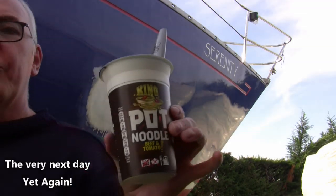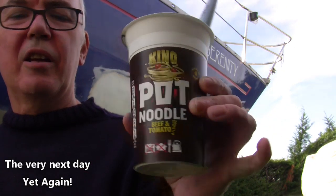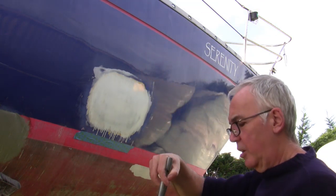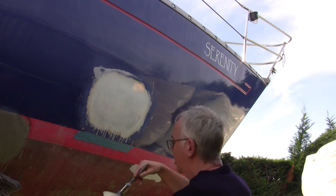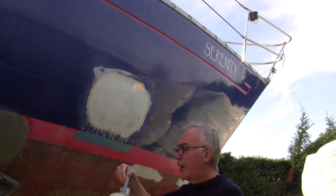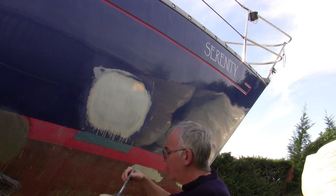Right, so here we go. I'm going to paint this, because it's temporary, with pot noodle. By the way, anybody who paints their boat with pot noodle, seriously, you shouldn't have a boat. Yeah, so this is just one coat of undercoat. I've washed this down, got the amine blush off, and I've sanded it a bit.